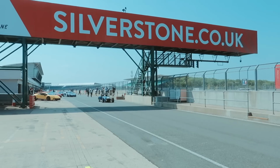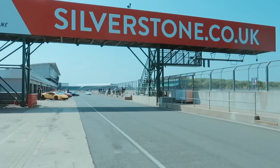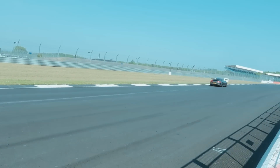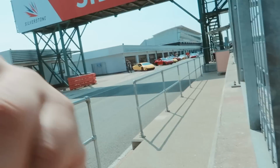Caterham car coming here as well. Got a Performante over there. Let me run across now so you guys can see what's going on. GT3 going past, Gen 2. Keep an eye out to see if there is anything else going, but yeah, cars are coming fast. There's a lot of cars here, like I said, about 90.